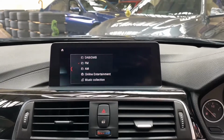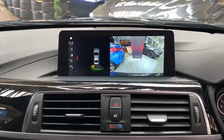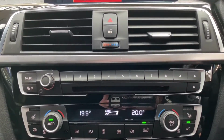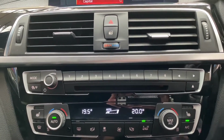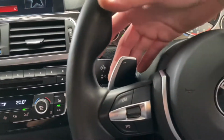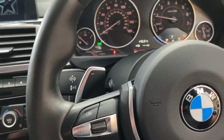And as I mentioned, we've also got that very nice rear facing reversing camera, along with rear parking sensors for the car. And down here is where we find the dual climate control and of course our switches for the heated seats. So as well as that tremendous 2-litre turbocharged petrol engine, we also get the fantastic 8-speed sports automatic gearbox, along with cruise and speed limiter functions as well.